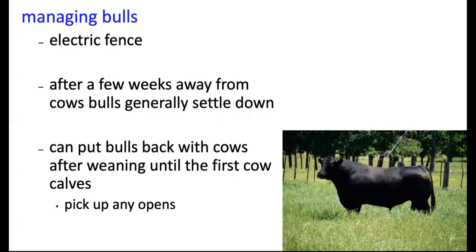The question that always comes up is, what do you do with the bulls and how hard is it to manage the bulls? It's really not as hard as you think it is to manage those bulls outside of the breeding season.